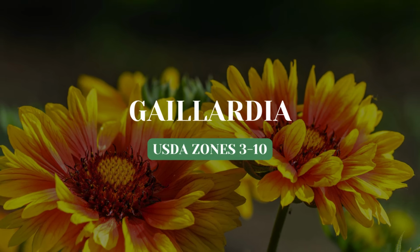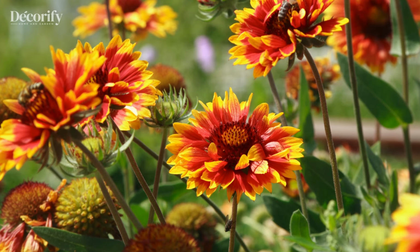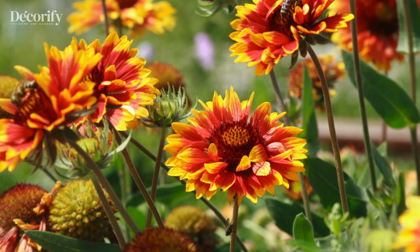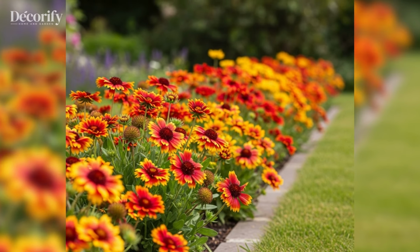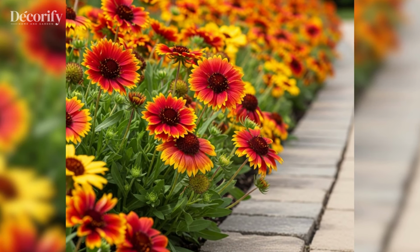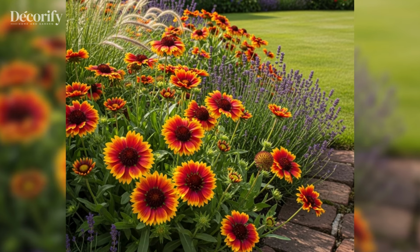Also known as blanket flower, Gaillardia brings a wild prairie look to your garden. The red and yellow blooms look like they're on fire, and their tolerance for heat and drought is just as intense. I grew Gaillardia in a border that I completely neglected one summer. Guess which plant was still standing tall while everything else drooped? Yep, the one that looked like a summer sunset.